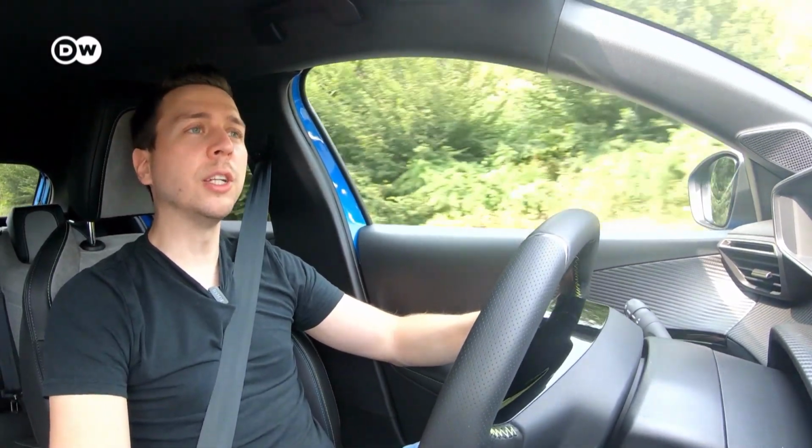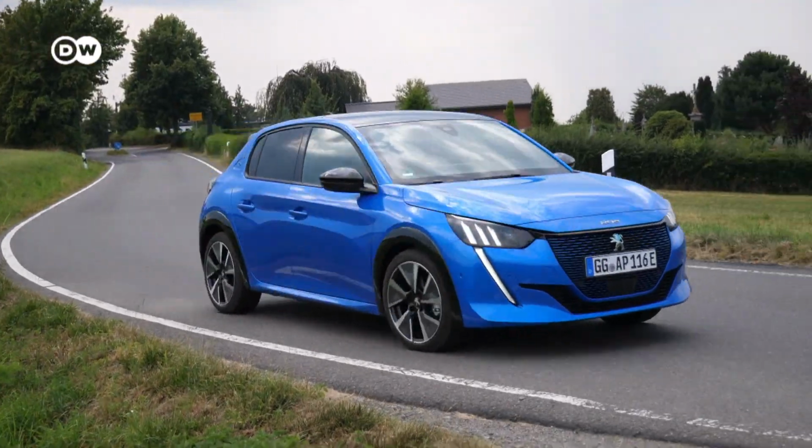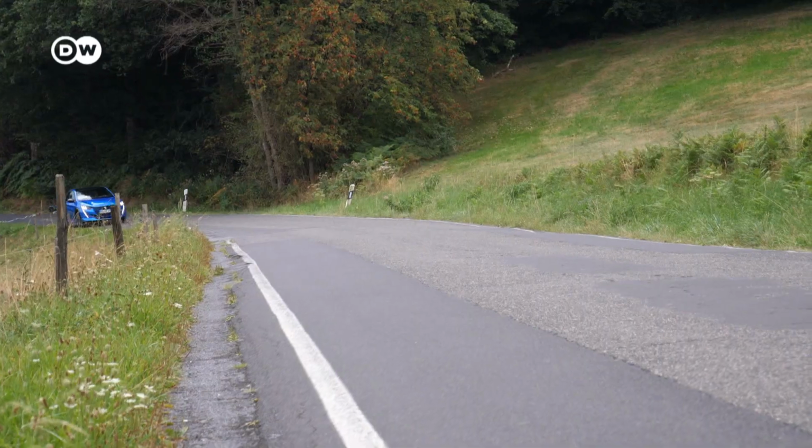The 50 kilowatt-hour battery will give you 340 kilometers of range according to WLTP, which is pretty okay considering that the car is a compact car that will usually be driven in cities or around cities, so that's okay. Talking about the battery, Peugeot will give you 160,000 kilometers or 8 years of warranty on it, and if there's something wrong with it during that time, they will replace it.